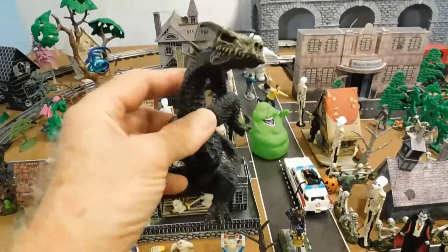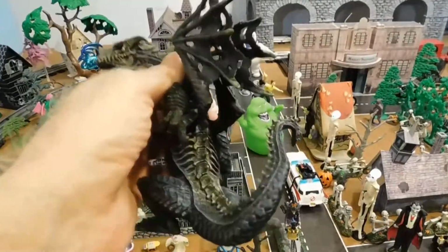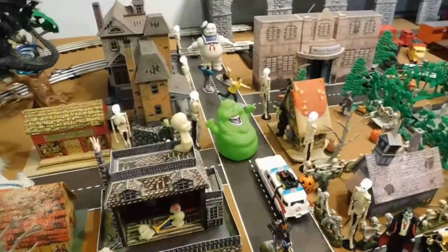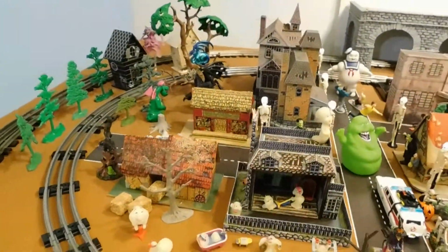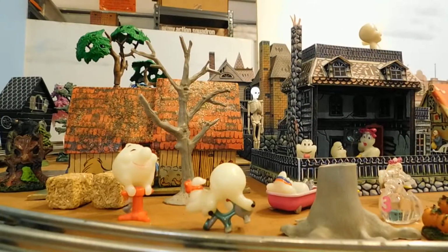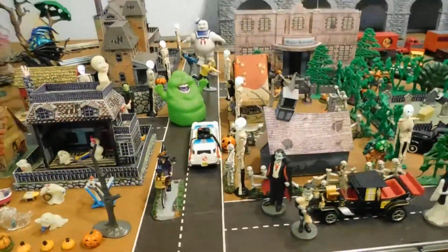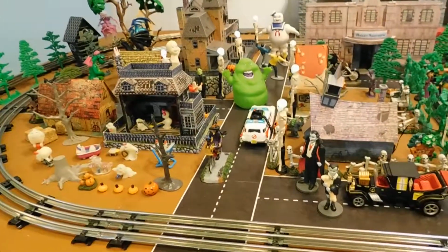Safari Ltd ghost dragon. Now, Safari Ltd has a really cool line of dragons, and by the way, dragons is another thing that I collect. He's just one of many out here. Oh, I just dropped something. I'm gonna put the camera down for a second. Okay, annoying, I know, but I just dropped it. Okay, got it. So, just one of my toy collections, and that's all I did with the Halloween motif.